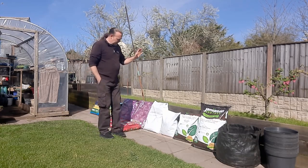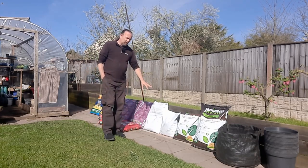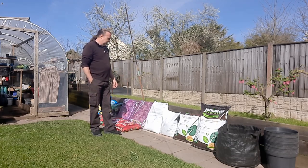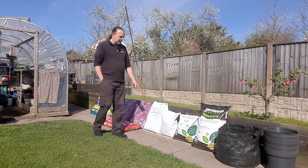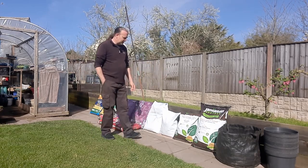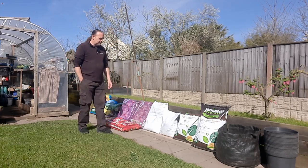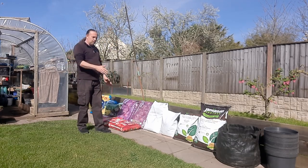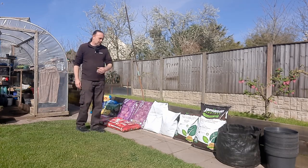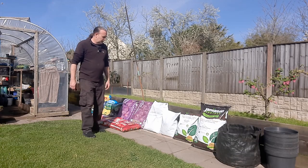Also, we've got Scrivens Landscape Supplies. They supply me with some green waste compost and some topsoil. And last but not least, Jamieson Brothers, which is also JBA seed potatoes. They've donated a couple of samples for me to try out. Obviously, that's a bit more high-end stuff. Various price ranges. It's up to you what you can budget for.